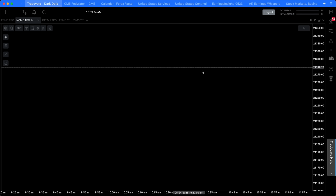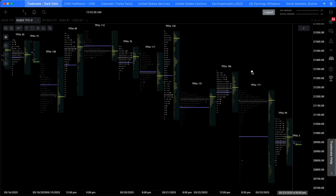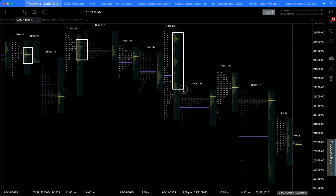Let's move along to the NQ market profile. Let's get this front and center on the screen. So this is the week's action. You can see that value was actually overlapping. It was outside value basically on the Wednesday session. Lower, not clean lower, but overlapping to down on Thursday, clean lower on Friday.